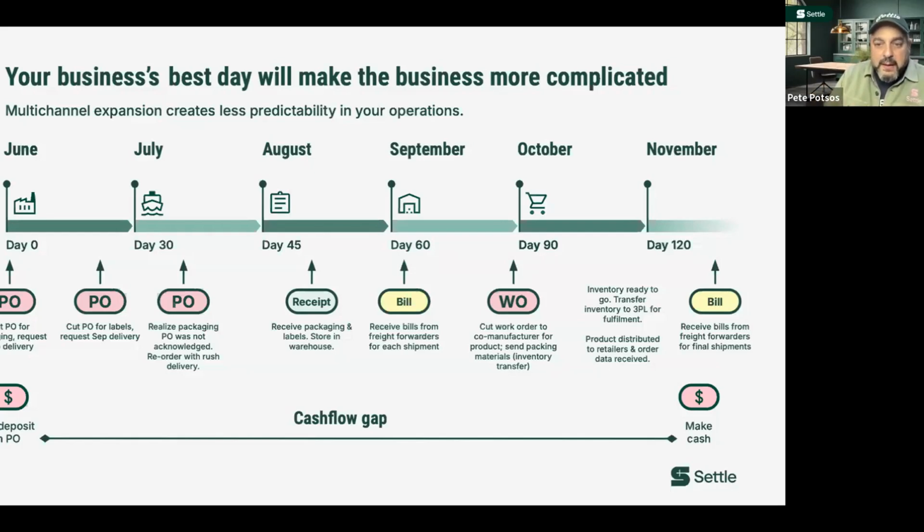And then goods all get made. You're going to get them to the 3PLs and then shipped, and then pay the bills. And then meanwhile, you're putting out money the whole time, and you've got this cash flow gap because, from the very beginning, no one's going to build anything until you pay for it. And so these are the challenges that people are facing.